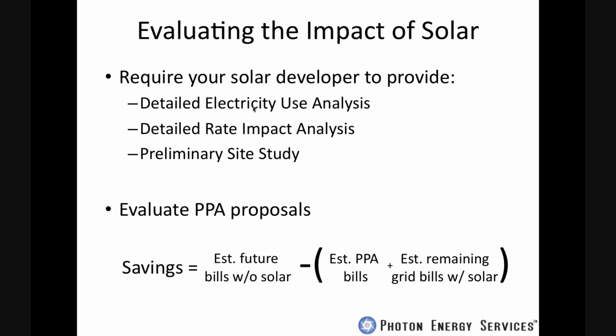Now, a company like ours is most likely going to ask you for access to your SCE online account. That's going to be a username and a password so we can get in and get the bills. If we don't, we have to have you get us 12 consecutive months of bills. It's a lot of information to crunch, but it is required if you want to provide any kind of accurate estimate as to whether or not solar can save money for your district. So again, they're not being nosy when they ask for that.